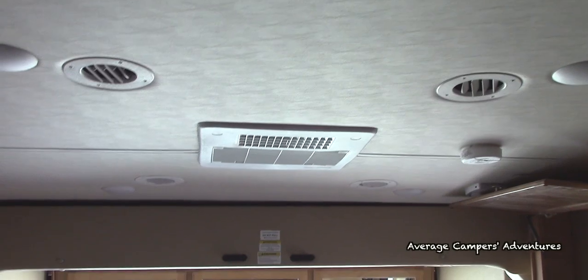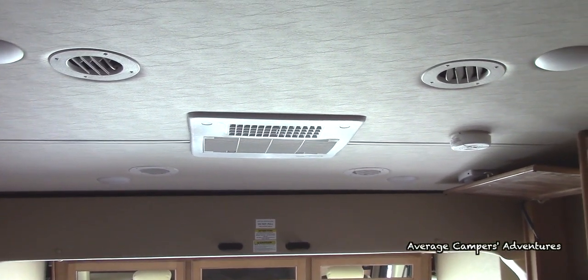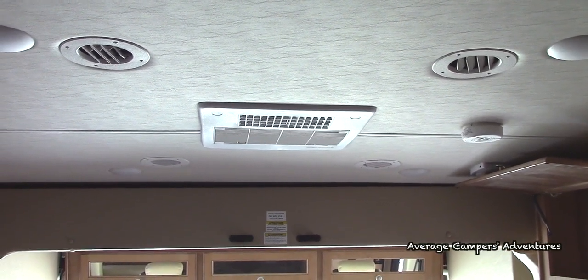When you are running an air conditioner through the evening, in our pop-up it was very, very loud. But in our Class A motorhome, you can barely tell that the air conditioner is running because it's so quiet.